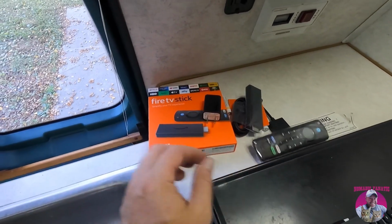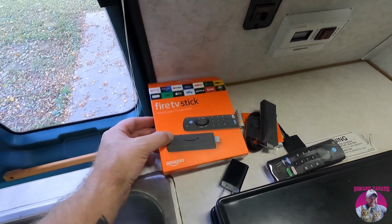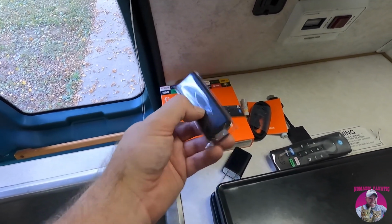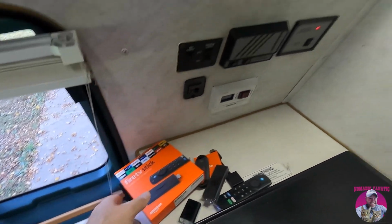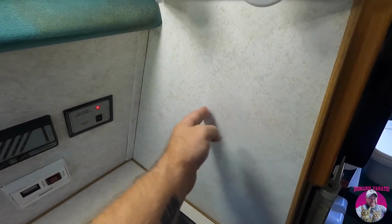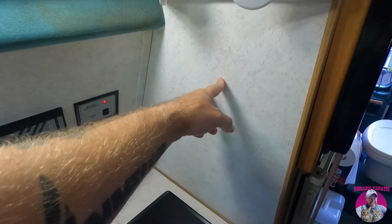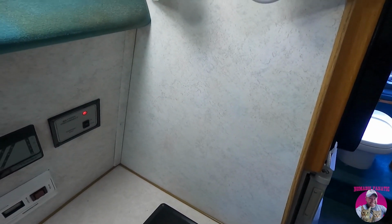So to fix that problem, I simply got a Fire Stick device here. It'll basically turn any dumb TV into a smart TV, and you just plug this HDMI into the back of the TV and power it, and then you can watch all your stuff from any TV. So I'm gonna find the studs in here and be careful, because we got the microwave and fridge on the back side. I'll work on this swivel mount, get it all installed, and we'll see what this looks like.